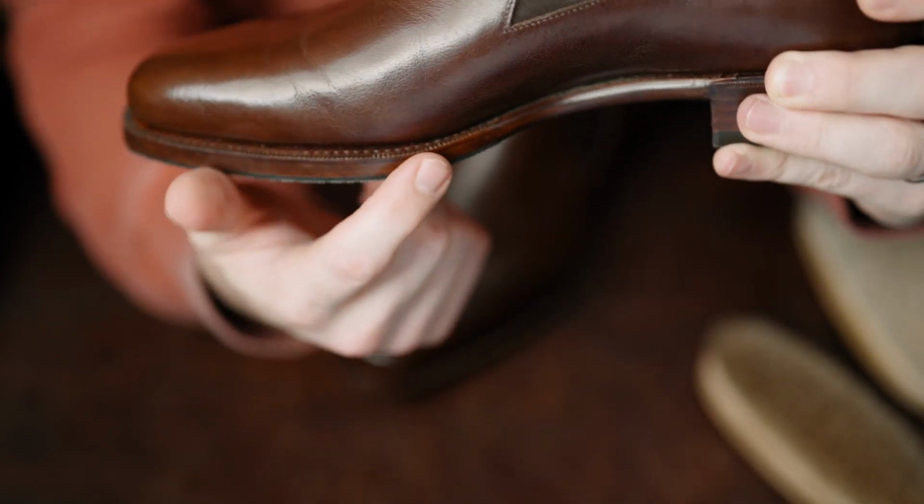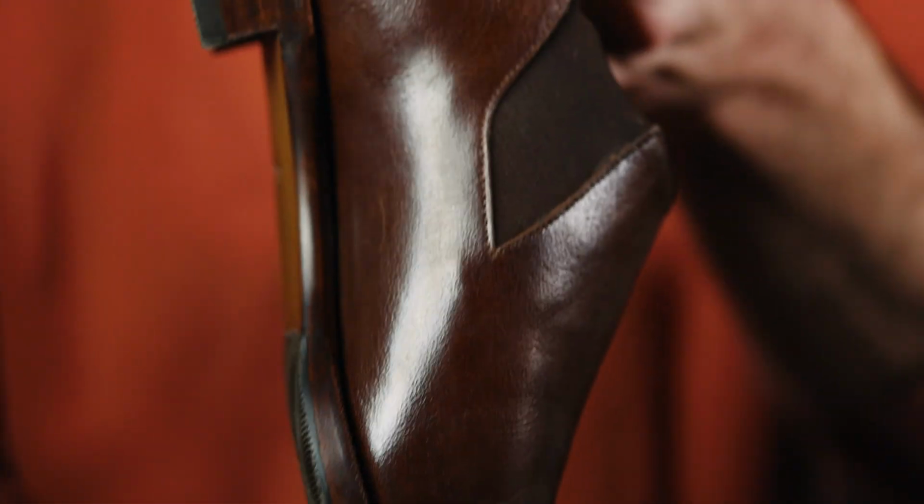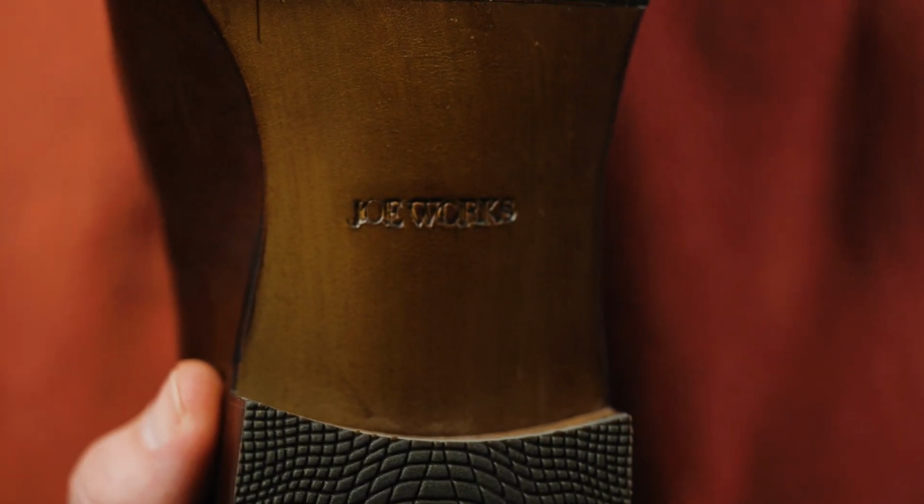And that fudging will stop right where the waist begins to bevel, which is very elegant and very reminiscent of some of the higher end shoes that have the blind welded waist. This is obviously a machine welded, Goodyear welded construction, but it really emulates that look.